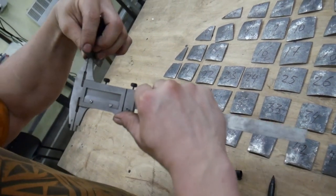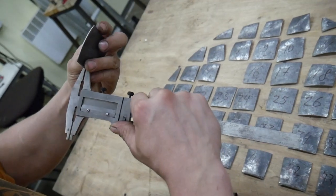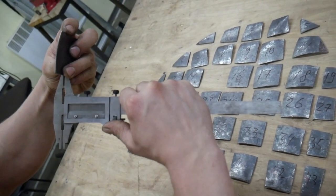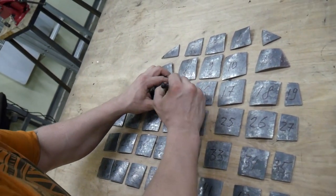One by one, we have measured the thickness of different parts of the future helmet, and the results are quite interesting. It turns out that the part of the helmet that gets hit the most is also the thinnest part of the item.